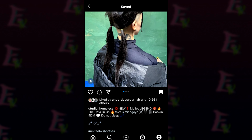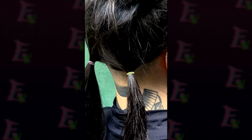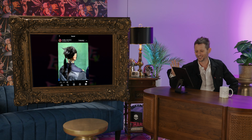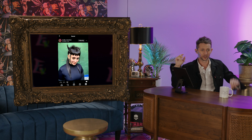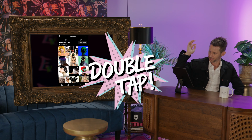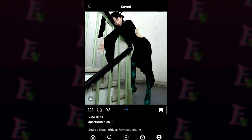This is Maiko Goyo. It's a really cool mullet. And I love seeing the pigtails. I love seeing the pigtails on the mullet. Cute, but definitely still got that aggressive edge. And you can see they've done a little bit of devil horns up there to just make it look a little bit more rad. Double tap. Beautiful style. We don't really get to focus on enough styling on the page as I wish we could.